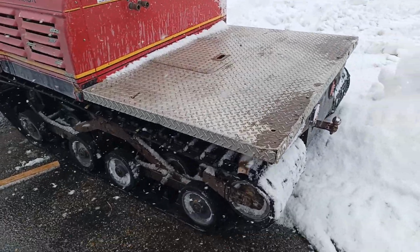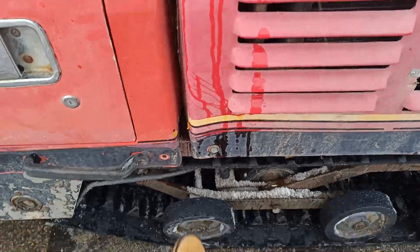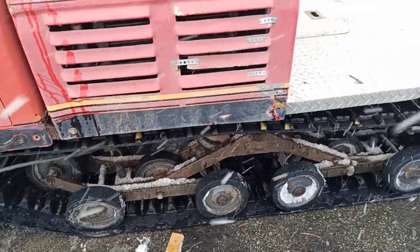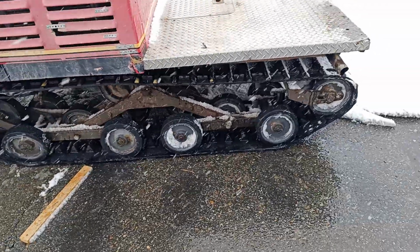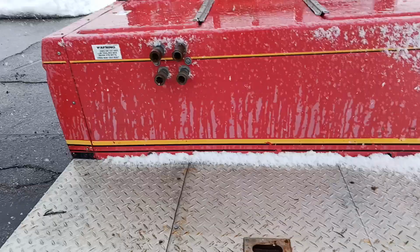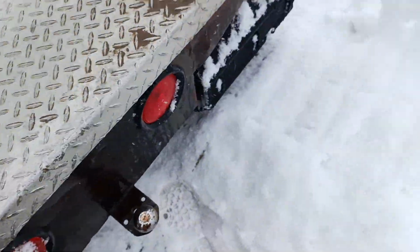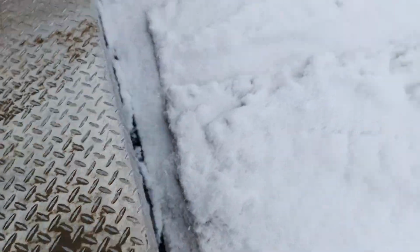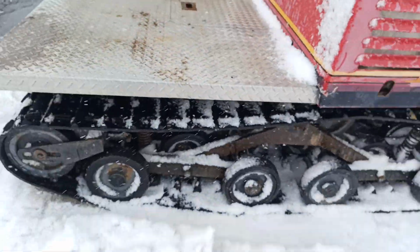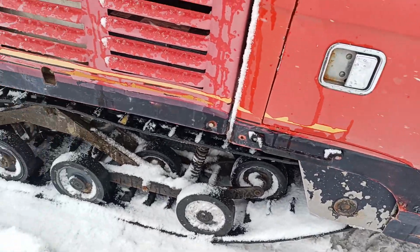Yep, using my little track truck. Got one bent bogey here, but all the other bogeys are good. Got them all greased. Pick up some new tracks for it later. Now that's closed up, but it has auxiliary hydraulics for the groomer or whatever on the back. Everything here is good. I got to get new tracks, but that's next year.